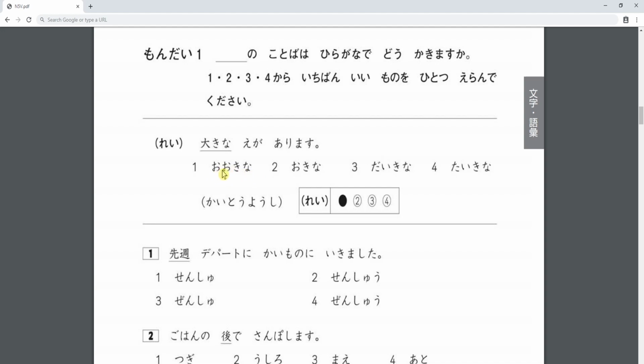Notice that there's 2 o hiragana, so it creates a long o sound. The reason it's not answer 2 is because this is read as okina. And you might be thinking that most of the time when you hear the o sound in Japanese, it's a combination of o and u. So you'd have o and u, and that creates the o sound. But in this specific word, okina or oki, which is another way to say big, it uses a combination of 2 o. So just keep that in mind.